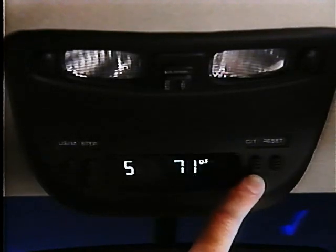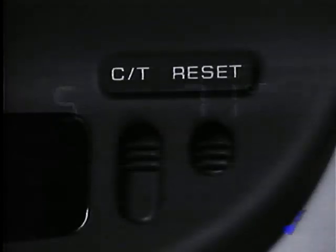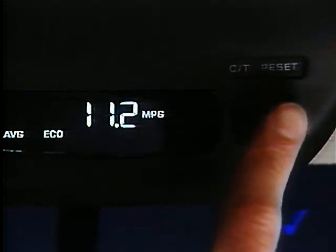The third button selects the compass and temperature features. The compass features are shown on the left and the temperature is shown on the right. The fourth button, when pressed while in specific display modes, clears and reinitializes the readout to again begin displaying information.